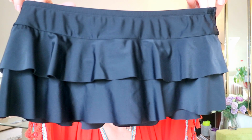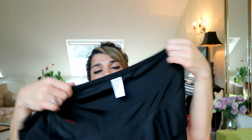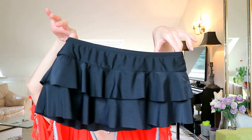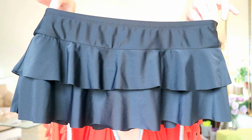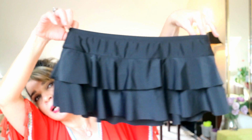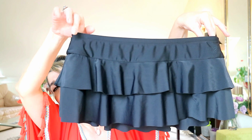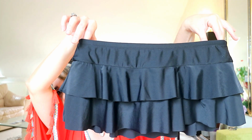It's a skirt, but it does have its own panties sewn into it. It's so cute on. You can just pull this over your swimwear and you're a little bit more covered up if you're going to sit by the bar on the beach or by the swimming pool bar. It's so pretty, so cute, and it's a good cover up, not too much but just enough for me to be comfortable being away from the deck chairs.